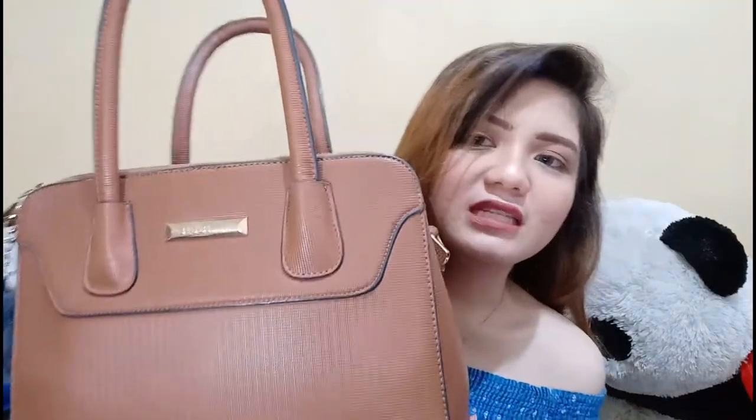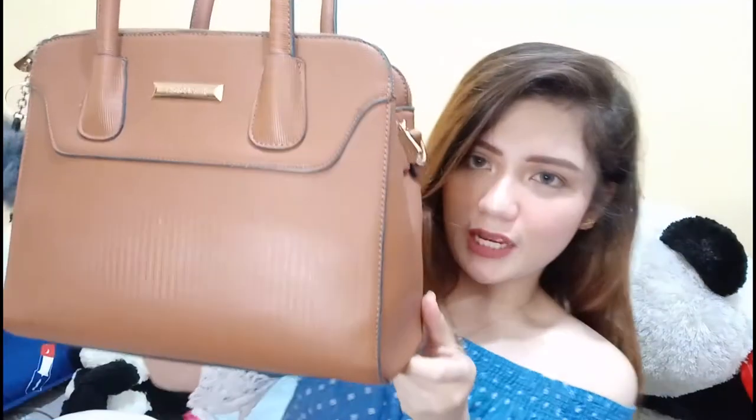Ayan. So, this is from Sekosana. It is a beige or brown something like color of a bag. And siya guys, ayan. So, this is a shoulder bag. It can be a shoulder bag or it can be a handle bag. Like, ganyan, pwede siyang maging ganoon na bag.